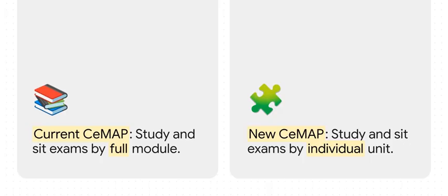Okay, so the single biggest change, the one you really need to know, is this. Instead of having to study and then sit an exam for a whole module all at once, you can now tackle it one unit at a time. Seriously, think of it like moving from one giant, intimidating exam to a series of smaller, much more manageable steps. It's a massive shift toward flexibility.